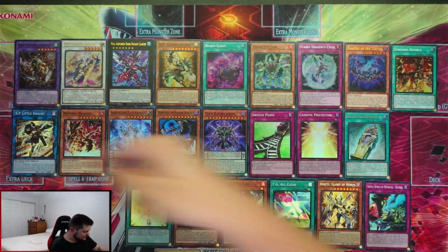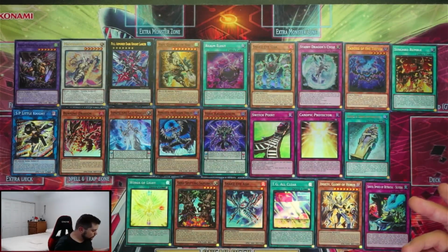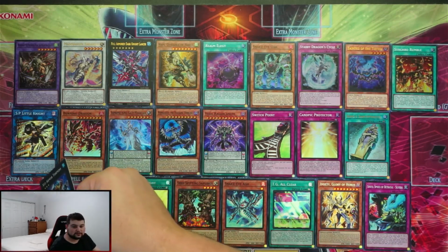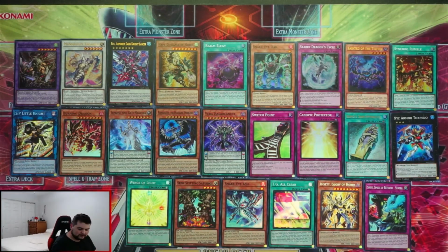I mean, we got easily 2 secret rares, and 3 or 4 ultra rares or super rares. Someone's gonna have to tell me the difference, but I think I got some pretty decent pulls. Especially that SP Little Knight. I know for a fact that has to be the best pull that I got from this entire box. But that obviously, that's the booster box, everybody.